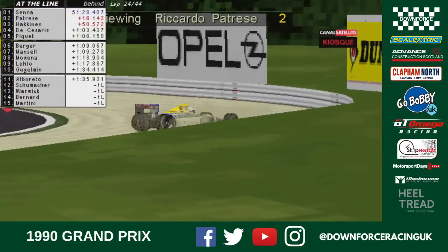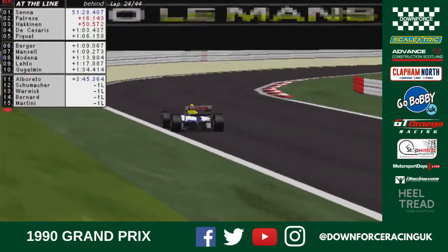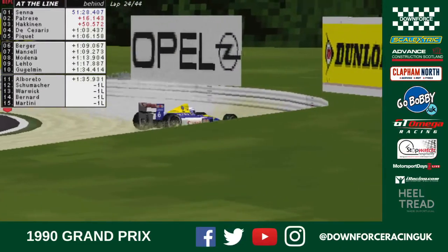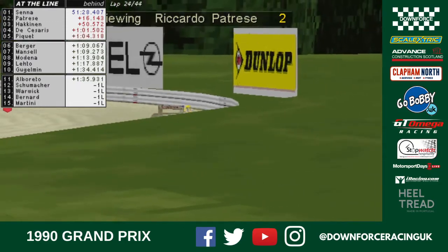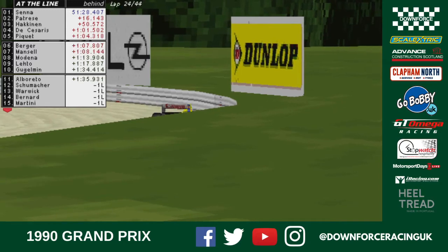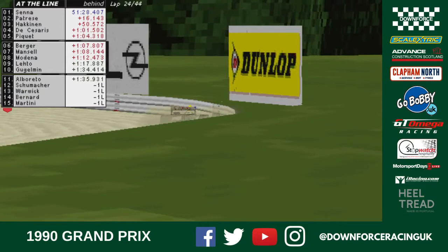That's Patrese! Patrese in the Williams. He bins it from 2nd place. He was catching Senna. He was catching him, and that's why he was just pushing too hard. And the championship leader, Riccardo Patrese, makes a big mistake in the 1990 Belgian Grand Prix with a chance to win it. He's now going to really struggle to get out of that gravel trap in that position. He's also facing the wrong way, which isn't going to make it easy.